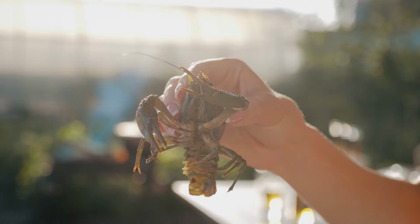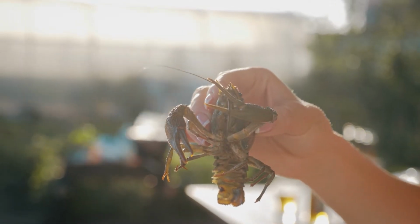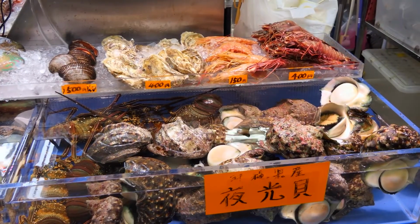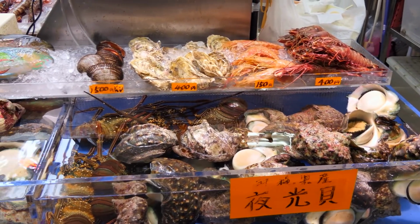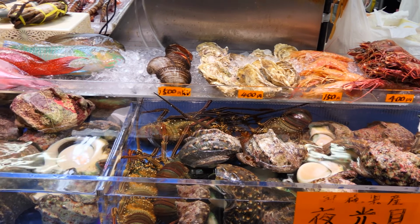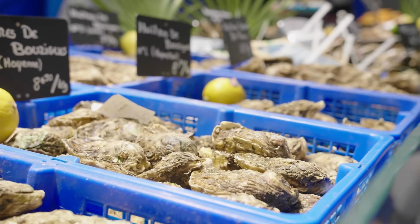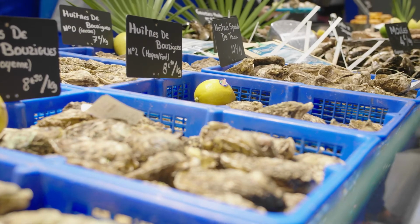Quality indicators. Listen up, everyone. When purchasing live shellfish, look for signs of movement. Lobsters and crabs should move about. Clams, mussels, and oysters should be tightly closed, but as they age, they will begin to open and should close when touched. Any shells that do not snap shut when tapped should be discarded. This means that they are dead.